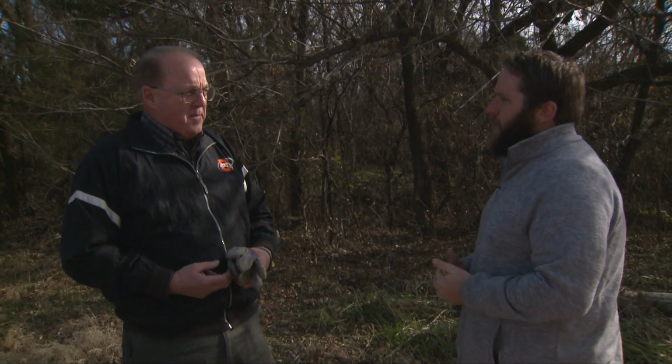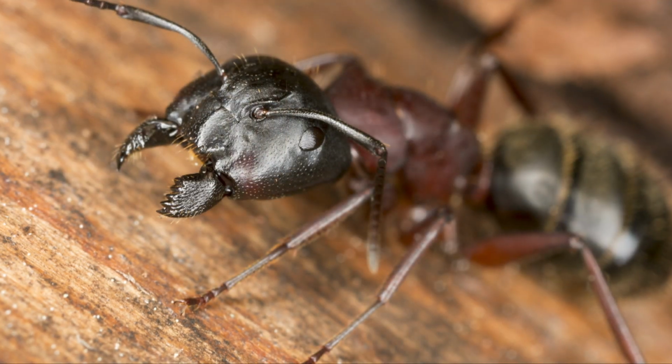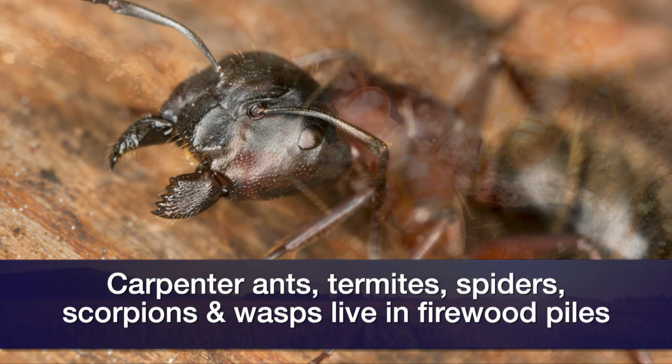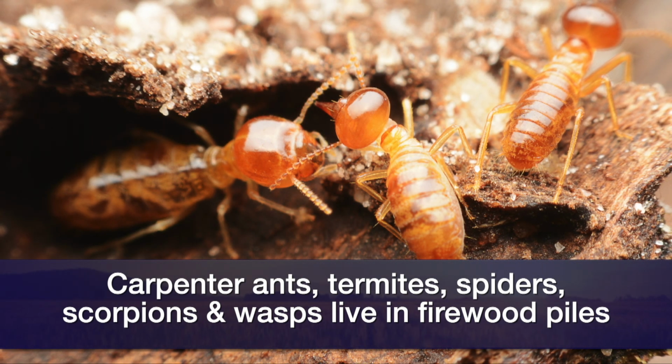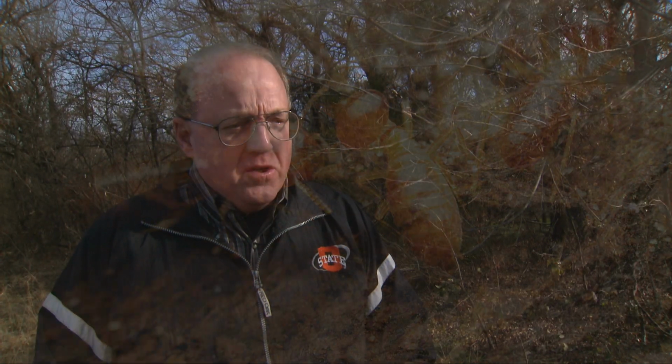Let's talk about what type of pests are actually out there. Just about everything lives in a firewood pile because it's a nice sheltered habitat. So you have carpenter ants, termites, scorpions, black widow spiders, brown recluse spiders, and certain types of wasps. You can bring all these pests into your structure at the same time you're bringing in your firewood.